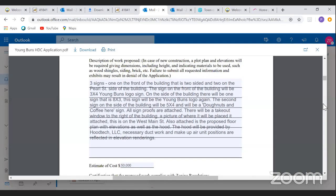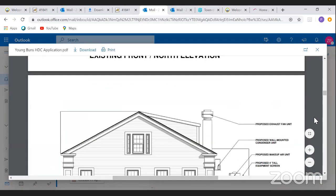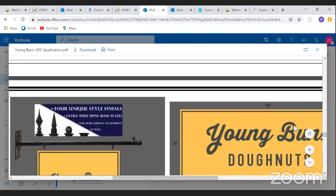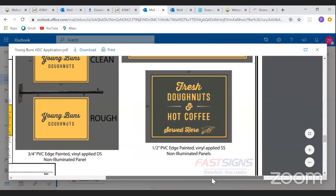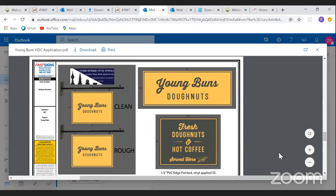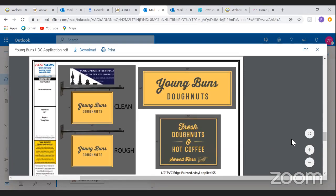So if you scroll down a couple more. So that's the rendering, but it's actually not what it will be. If you continue to scroll, sorry, I did not put them in a good order for you. So the one on the left at the top, where it says clean next to it, is the one that we would like to hang from the front of the building. And then dimensions are on there as well for you to see. The one on the right above will be on the side of the building, and the one below it will also be on the side of the building.